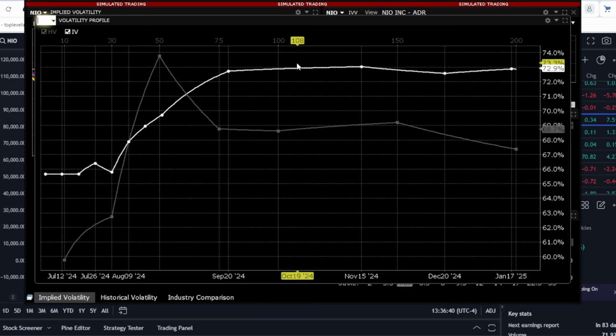As we can see, historical volatility is the gray line, and implied volatility is the white line. Currently, the volatilities are roughly equal, although implied volatility is slightly above its historical values. I remind you that you can trade not only the stock itself, but also the volatility.